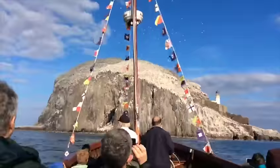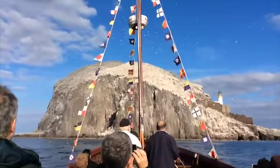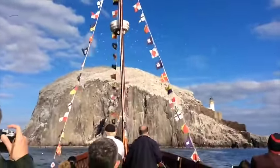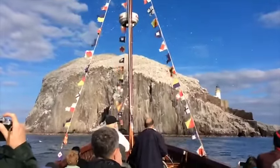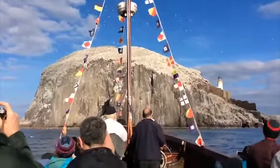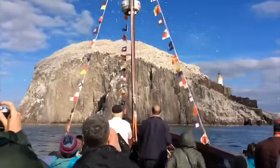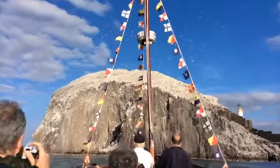Volcano about 420 million years old, 300 meters high, 1.6 kilometers around the base. It's home to the largest single rock colony of Atlantic gannets in the world. Think about that. If you go anywhere in the world, you will never see a greater number of Atlantic gannets than here.